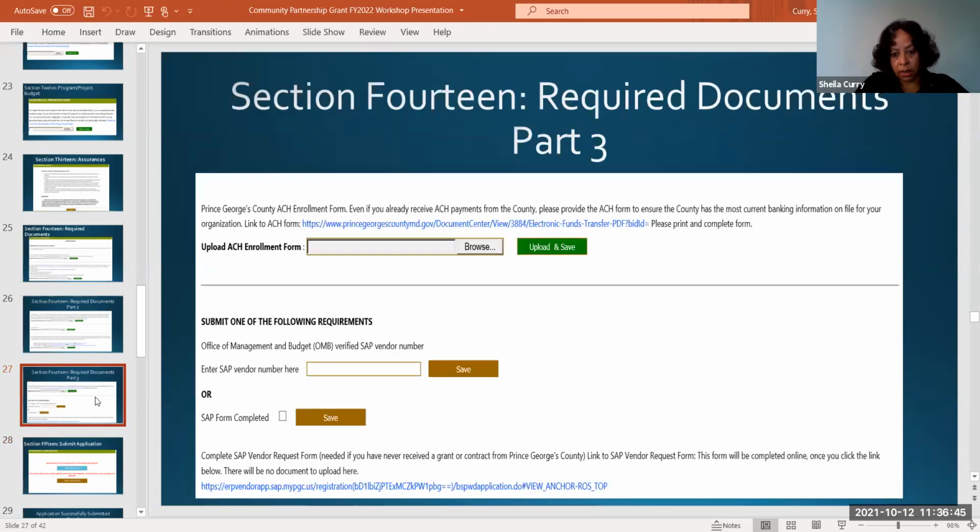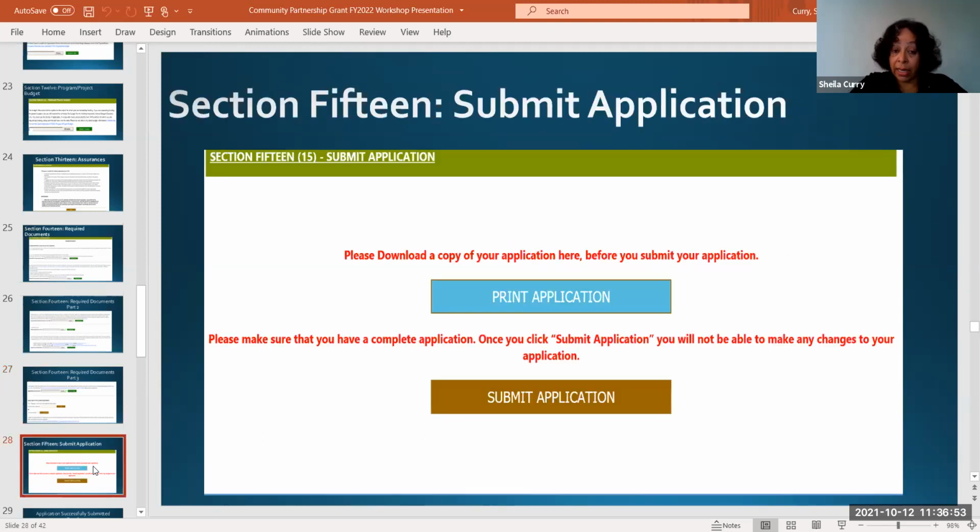All right, so that's all the documents, and they're all the same documents as last year and the last few years. So you're at the end pretty much. Section 15 is submit your application. We put a box here for you to print your application before you submit. It will print out every answer that you gave, yes or no or whatever. It will not download the documents, because of course you already have those on your desktop. So print your application here and then you can submit.